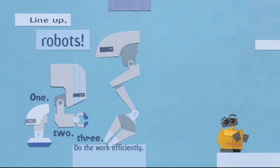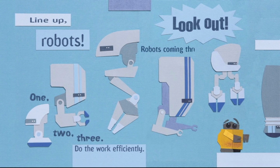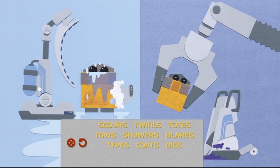Line up, robots. 1, 2, 3. Do the work efficiently. Look out! Robots coming through. Each one has a job to do. Almost every job that must be done has an element of fun.